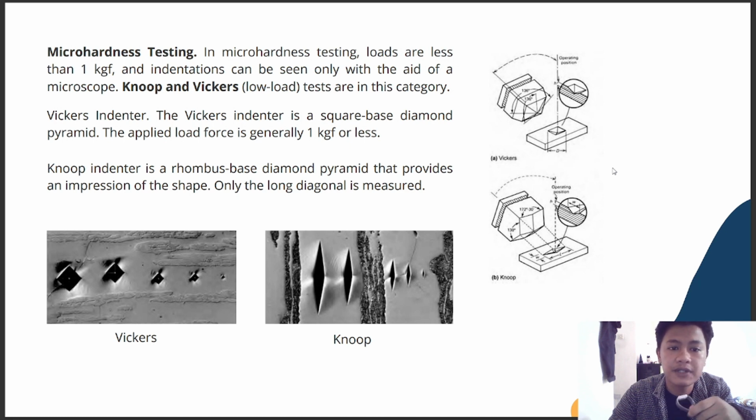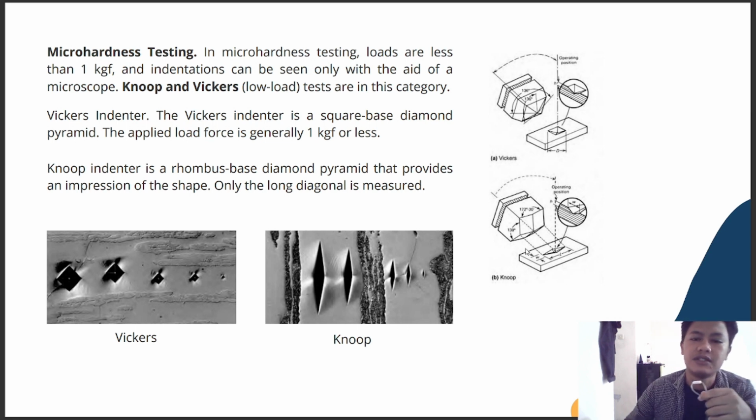Vickers indenter. The Vickers indenter is a square base diamond pyramid. The applied load force is generally 1 kg force or less. Second, the Knoop indenter is a rhombus based diamond pyramid that provides an impression of that shape. Only the long diagonal is measured. You can see the form of both indenters here. The left side is the Vickers indenter and the right side is the Knoop indenter. Just a different shape, you can see.